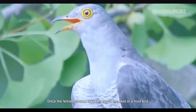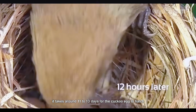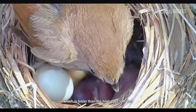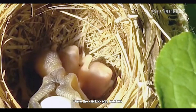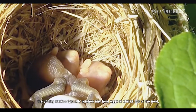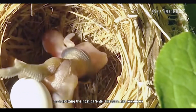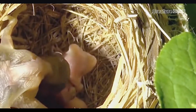Once the female cuckoo lays her egg in the nest of a host bird, it takes around 11 to 13 days for the cuckoo egg to hatch, which is faster than the host eggs to hatch. Once the cuckoo egg hatches, the young cuckoo typically pushes any host eggs or chicks out of the nest, monopolizing the host parent's attention and resources.